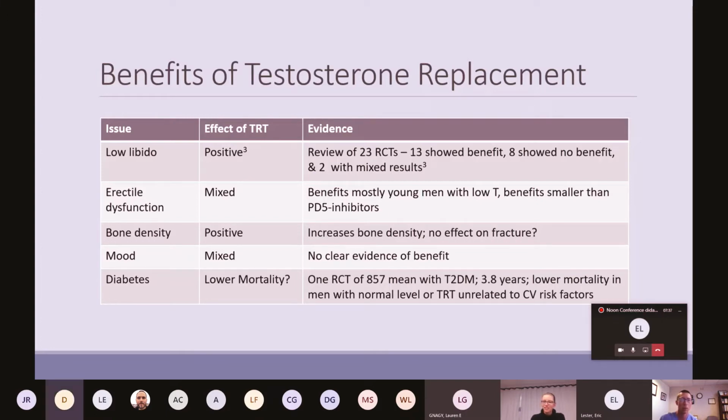bone density in men. There's mixed evidence for benefits with regard to mood and depressive symptoms, and there's a growing body of evidence, although still small, on diabetes markers. How do patients with both testosterone deficiency and diabetes respond to testosterone therapy, and how is their diabetes control affected by testosterone replacement therapy?